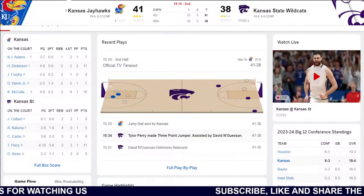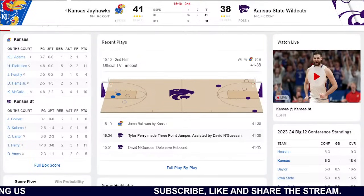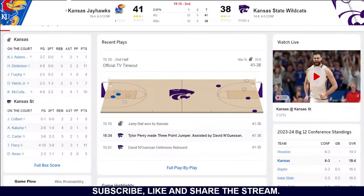It's the Dillon Sunflower Showdown. Welcome back. 41-38 Kansas, 15:10 to go in the game.